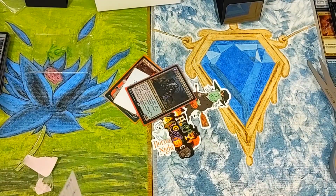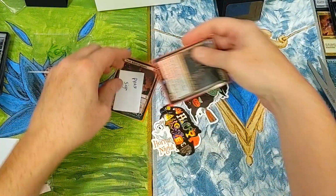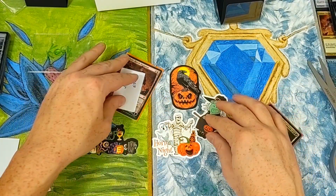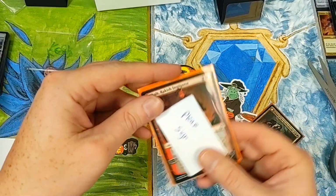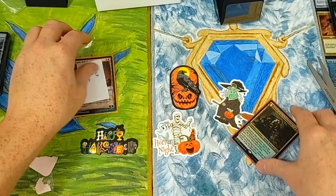Well, thank you for sending this out. This is like a mystery person. Who is this? There's no name. They just wanted to send this. That's it. And they gave us some sweet little stickers for Halloween times. Good times for Halloween. I dig it. Please sign. Okay. There's this to sign. I will do that. Absolutely.